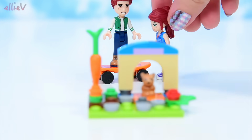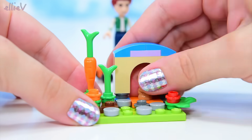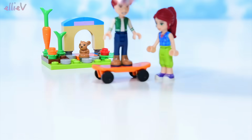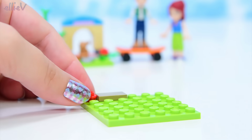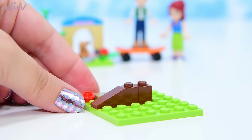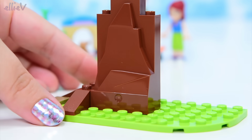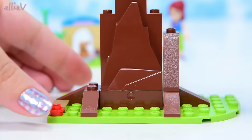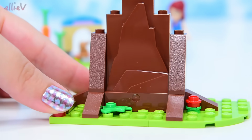Oh, and Daniel has taken off with that skateboard. It's gonna be trouble. Oh, I've just broken all this. There we go, all fixed. Now let's see what little build we do next, or if it even is a little build. Looks like we're starting the treehouse. We've got some luscious green grass and using the mountain piece as a massive tree trunk to hold up the treehouse. It's going to have to be so substantial.